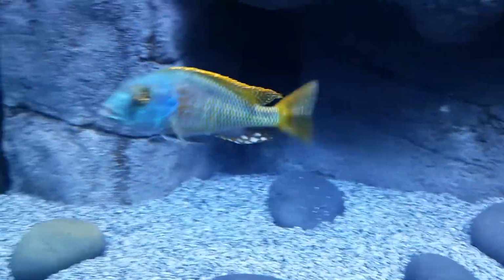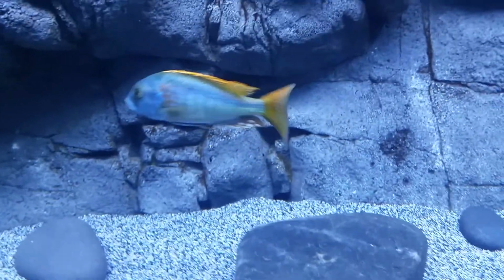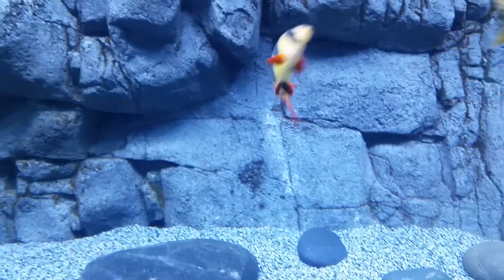I got him as a little 3-inch male from Live Fish Direct, the only fish I have in here from Live Fish Direct, and I kind of just bought from them just to test out their fish, and he turned out great. So if they ever have anything come up again that I want, I won't hesitate to get them.